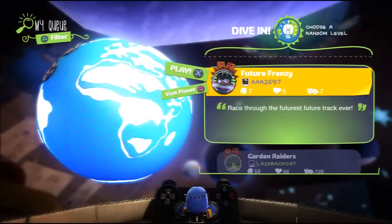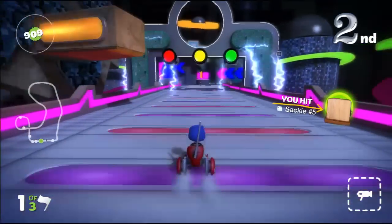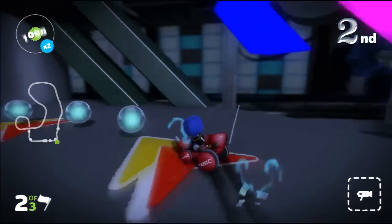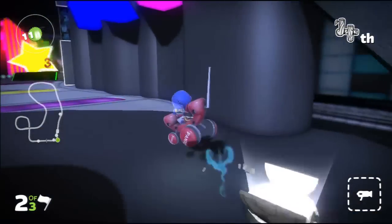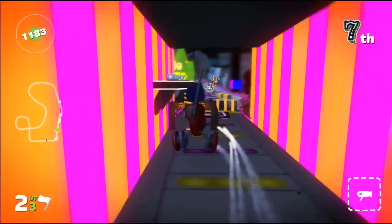Okay, level reviews. Tonight's first review is called Future Frenzy by AAR, and I don't know if you pronounce that as R or AAR, but either way, he's made a level, and it's pretty cool. As you can see, it's a futuristic racetrack that is literally teeming with electricity all over the place.